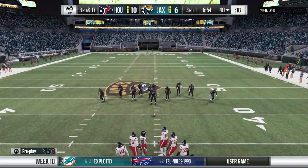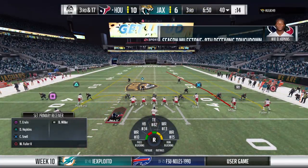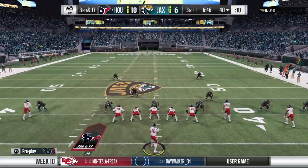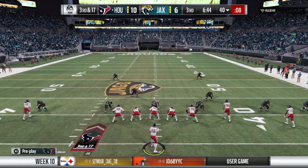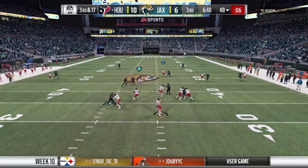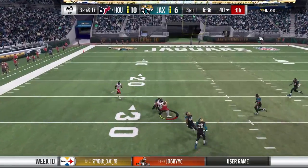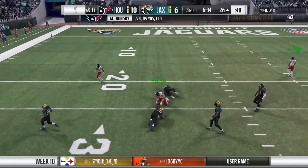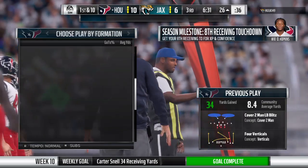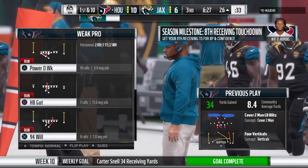Let's see what they draw up here. 3rd and long following the sack of Trubisky. Hurry up, here we go. Green 39. Green 39. Out of the gun, Trubisky. He's got his man on the crossing route. And he'll be taken down, but not before getting this inside the 30. An excellent pickup of 34 yards.